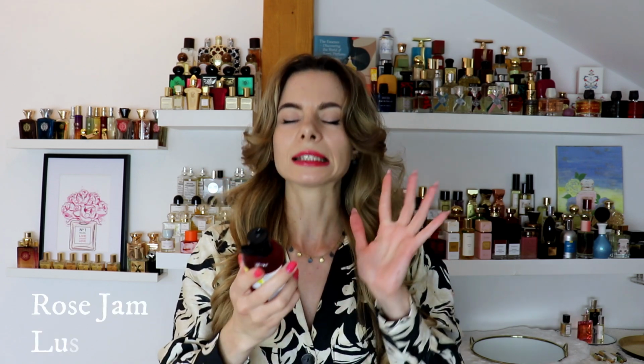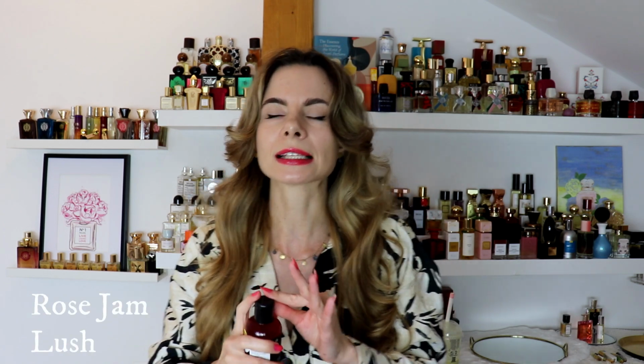Sorry, I just love my bubble tea. I've gone to Frankfurt today to purchase some things, mostly makeup, but I also got this shower gel from Lush. So yeah, this might be a random thing to open this haul with, but I thought it fits because it is a perfumed shower gel called Rose Jam, and I'm obsessed with rose fragrances at the moment. I'm head over heels about them, probably because it's roses season. Let me know if you like a good rose perfume or you're an anti-rose person.